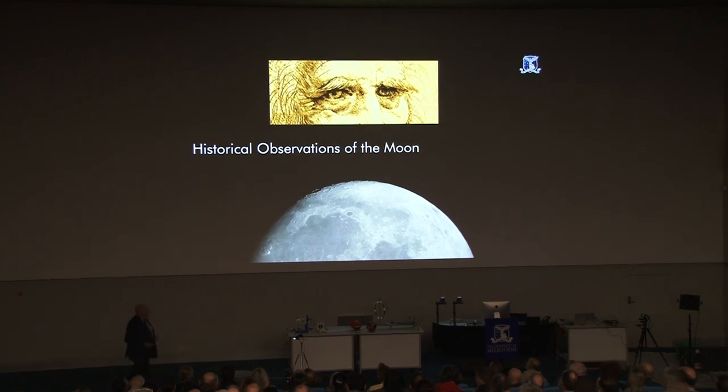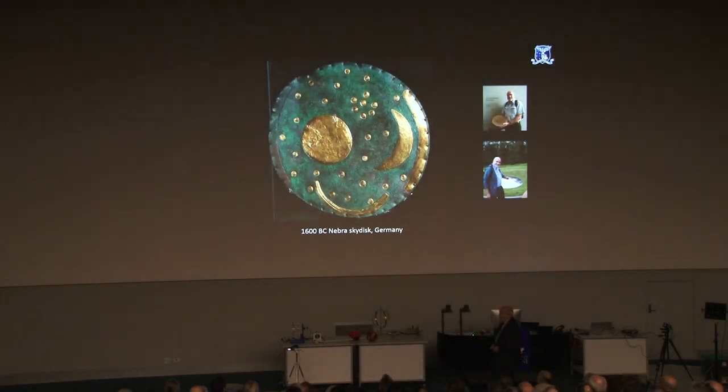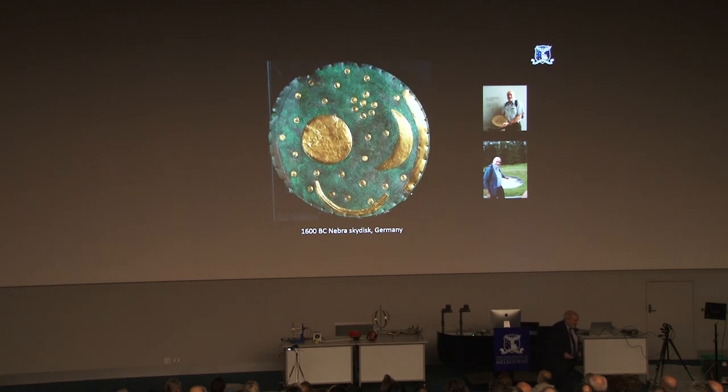So let me now start at the beginning. The first observations of our moon. Of course, the moon has been a feature of human culture since deep antiquity.